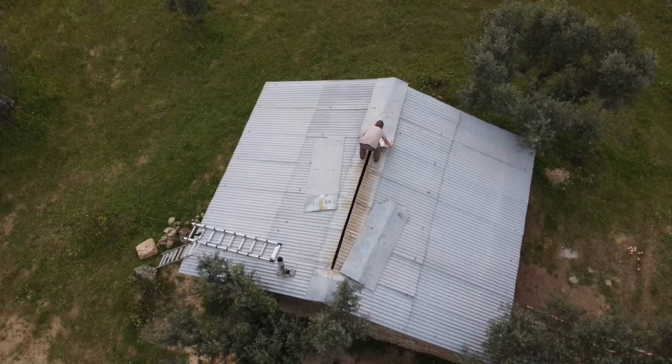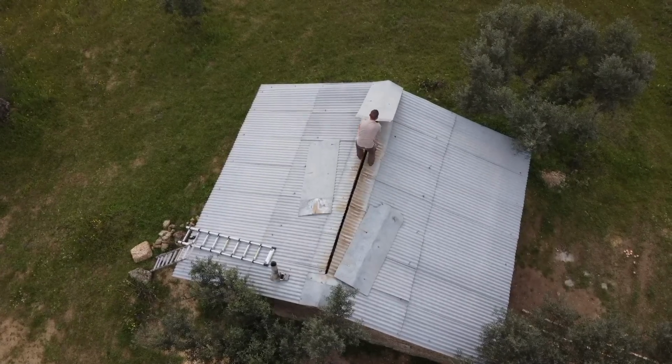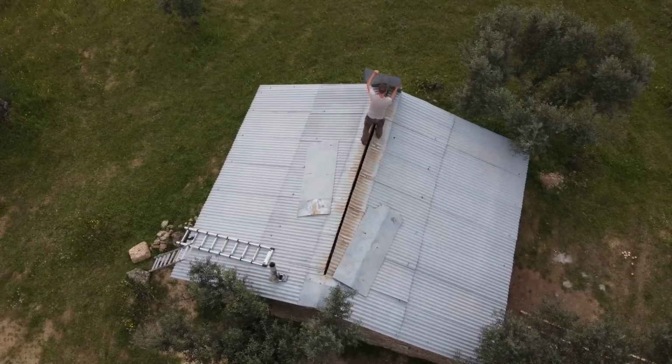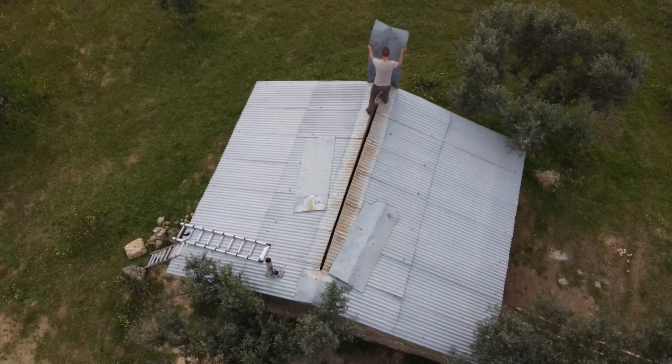We kept saying to ourselves, are we really going to commit to this and take the roof off? Do we know what we're doing, and can we fit a new one before the weather changes? The answer was probably not, but I'm sure it'll be okay. What's the worst that can happen? I'm sure we could just patch it up with some gaffer tape.